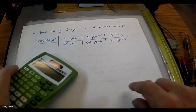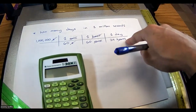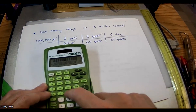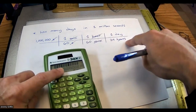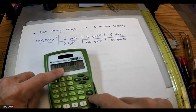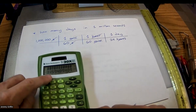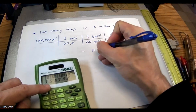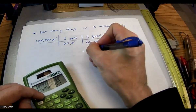Then pick up a calculator and I'm going to multiply across the top, right? And then divide everything down here, like a giant denominator. So 10 to the power of 6 divided by, okay, I'm going to do it this way. I'm going to open up a parenthesis and just multiply all the stuff down here. So 60 by 60 by 24. It's all in the denominator. Yeah, there you go. 11.57 days. And so about a week and a half.